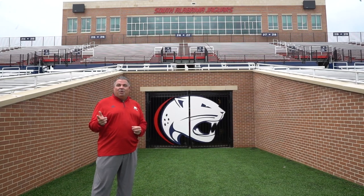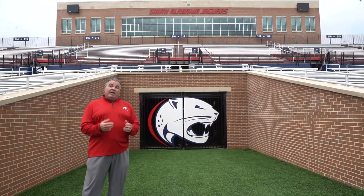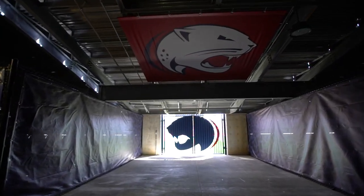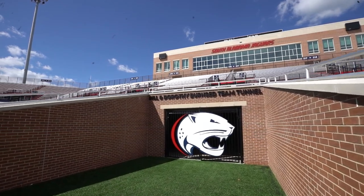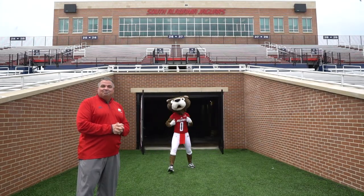Every great college football game needs a grand entrance. Here at Hancock Whitney Stadium, we have one. They'll go down a tunnel, take a right to the main entryway to the tunnel, and then when the timing is right, they take the field and they get ready for the game.